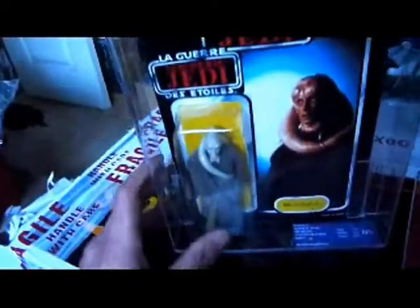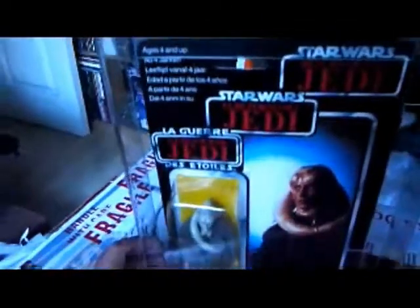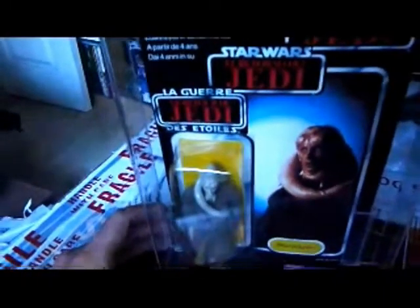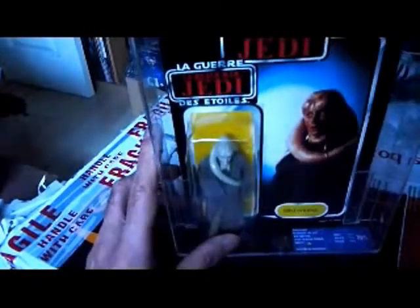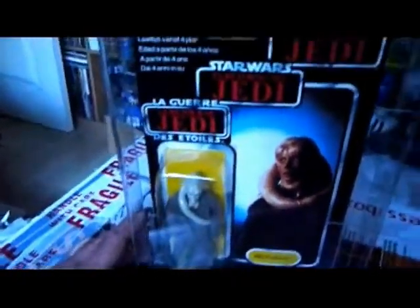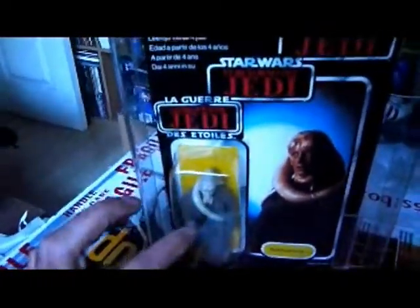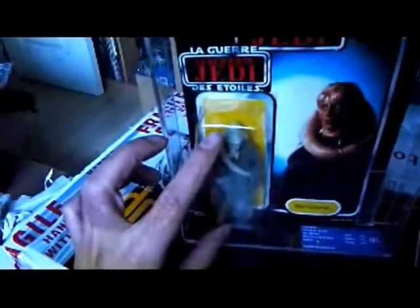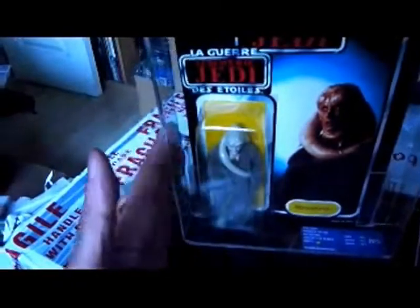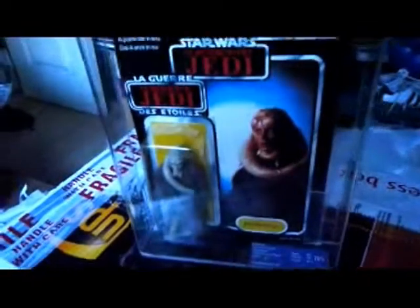So there you are, the original Bib Fortuna on a Tri-Logo card. This is the second one I've got. So there you go, really nice figure, picked it up pretty cheap, and it arrived, I think I picked it up on Friday. So there you are, La Guerre des Étoiles, it's French. Okay, Bib Fortuna, excellent figure. I mean, it's probably cost more to get this figure AFA graded, loose, than to get it like this, which is with the card still. Okay, so there you are.